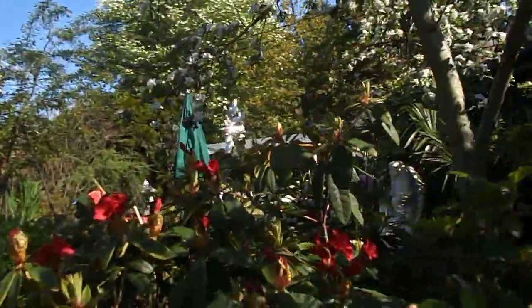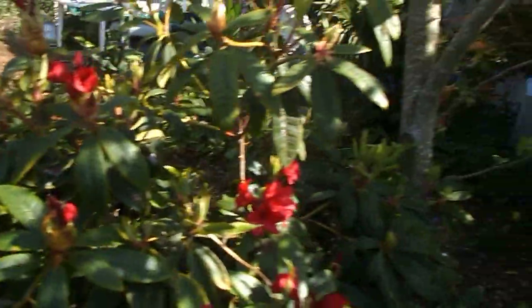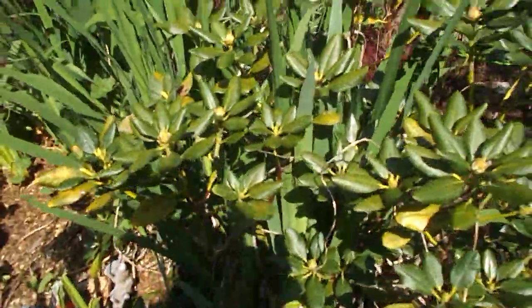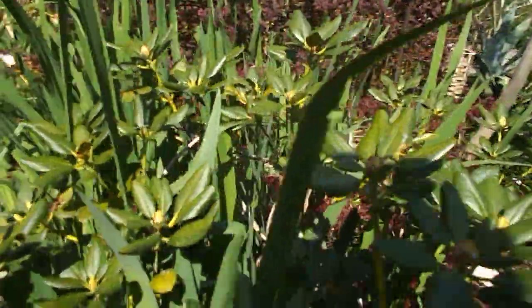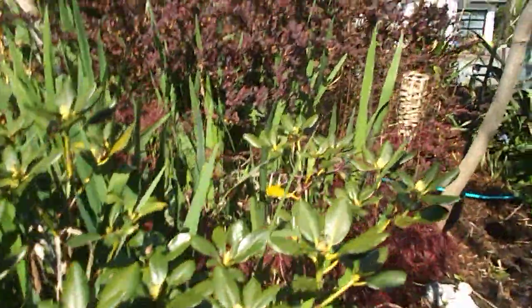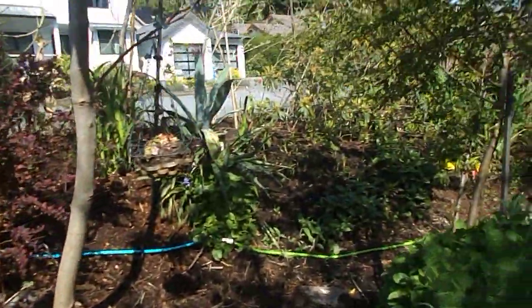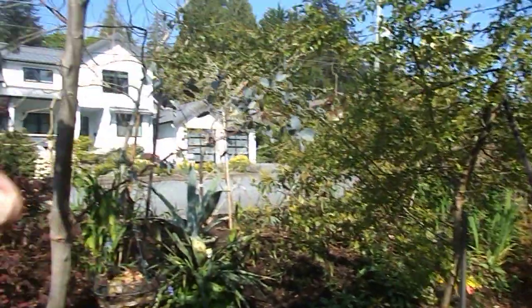And here you have the rhodo. That's just opening up. It's not quite fully opened yet, but it's a torch red rhodo. And so this will be the front of the food forest. Here's another yellow lime green rhodo. Some berries, some flag iris, a hugelkultur mound, peach plum.